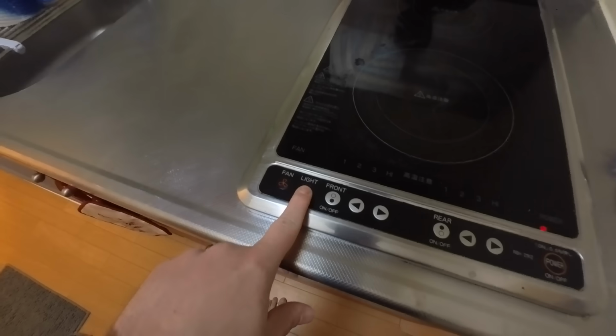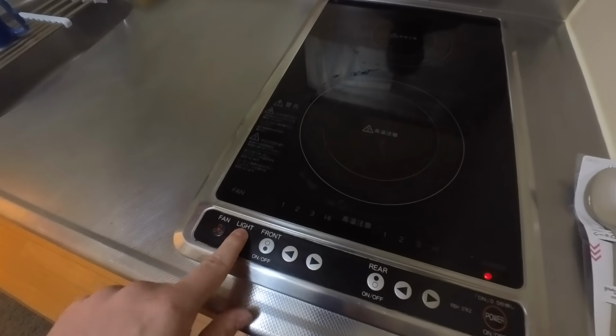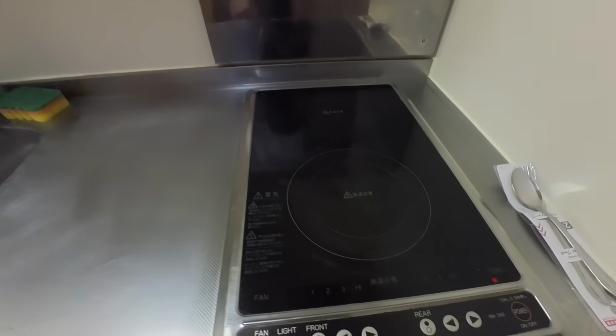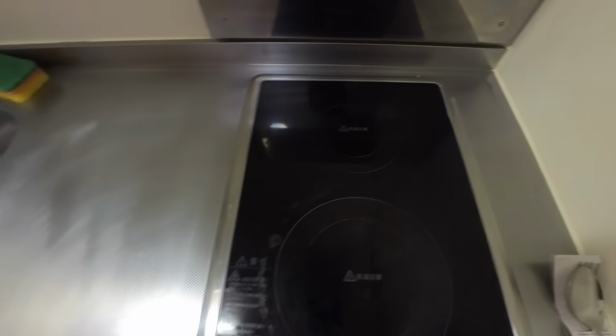If it'll... Maybe it doesn't turn on? Oh. There we go. Okay. But... So I have 1 burner, 2 burner, which is really cool.